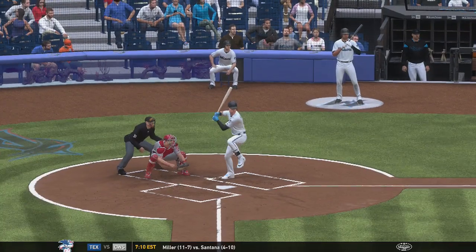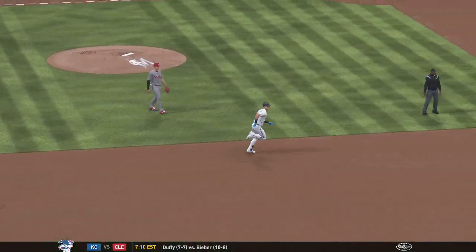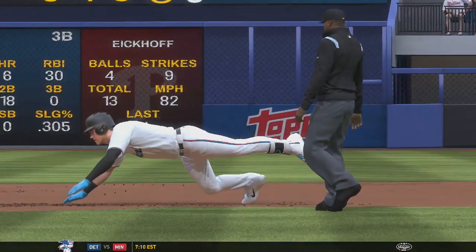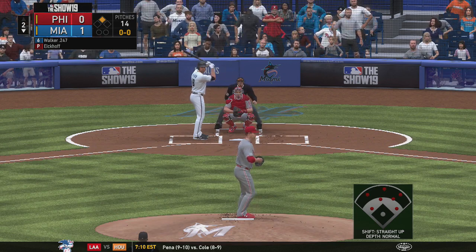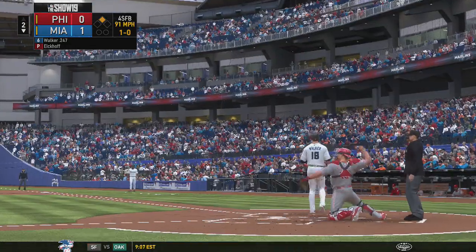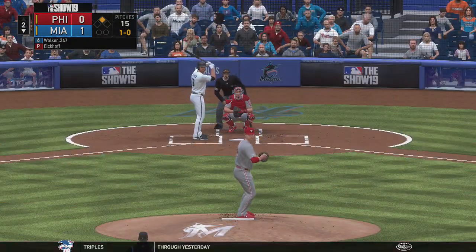Definitely an aggressive approach here, down 0-2 in the count. Instead of shortening his swing and protecting the plate, he takes a big rip and is able to drive it deep for a couple of bases and an RBI. Here's Neil Walker as he takes a fastball off the plate for a ball 1-0. Anderson stands at second with no outs.